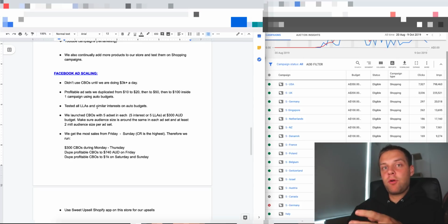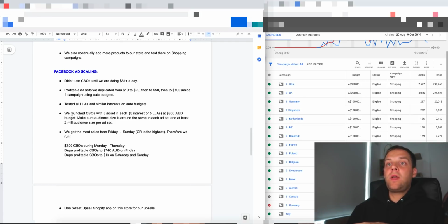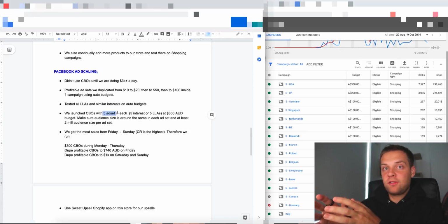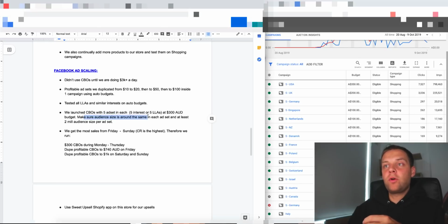When we find profitable ad sets in our auto budget testing campaign, we'll launch CBOs with 5 ad sets each, starting at a $300 a day budget. Those 5 ad sets will just be profitable ad sets from our auto budget testing campaign. We always separate lookalike audiences from interests when doing CBOs. One CBO will have 5 interests, and another CBO will have 5 LLAs. We don't mix interests and LLAs. Make sure the audience size is around the same in each ad set, and at least 2 million, because Facebook likes really broad audiences and optimizes better that way.